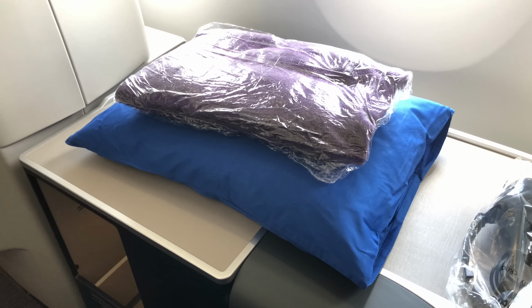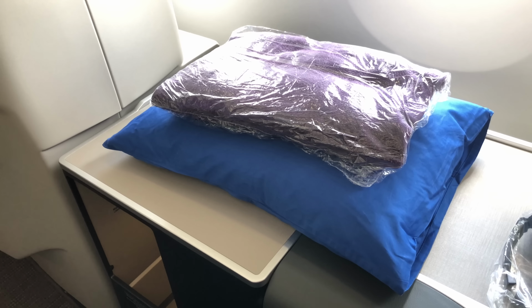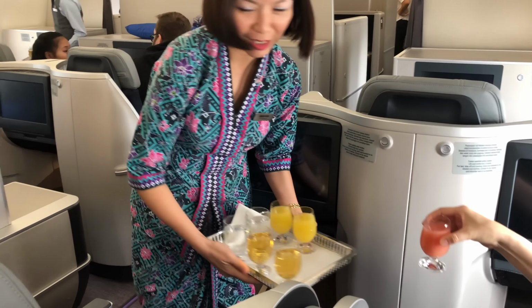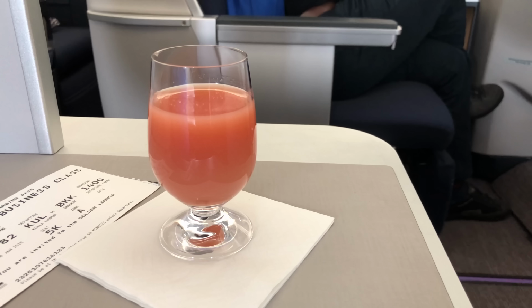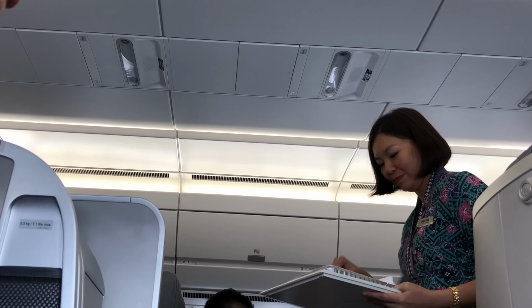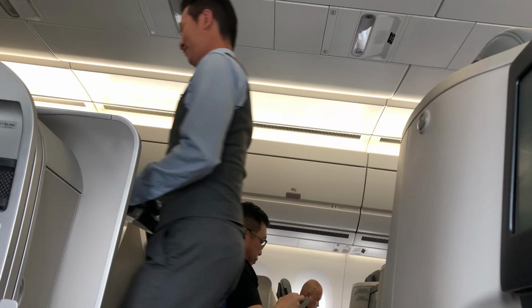Pillow and blanket are prepared for everyone, which you don't see on many short-haul flights, even in business class. Shortly after I settled down at my seat, a cabin crew walked around the cabin to offer us a welcome drink. I got myself a glass of guava juice. Hot towel is served after the drink. By the way, the hot towel is cold. Noise cancelling headphones are given after that.